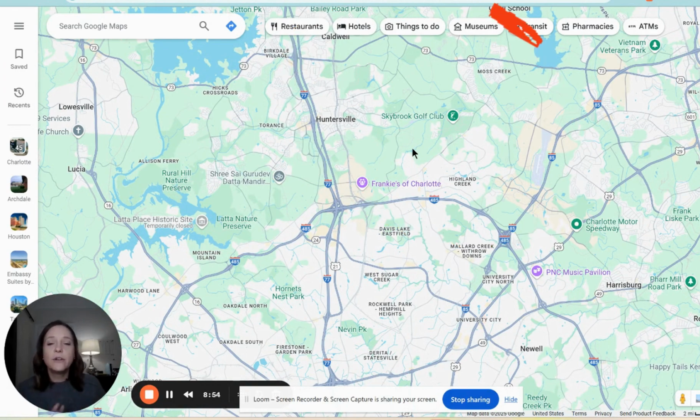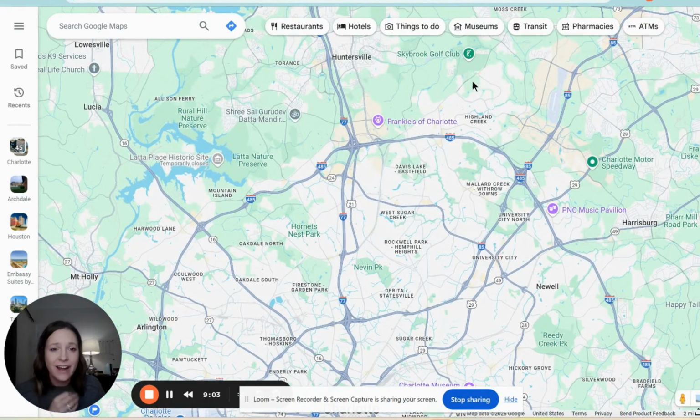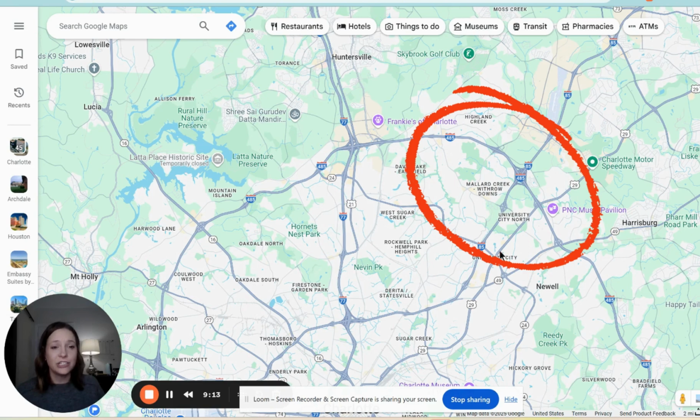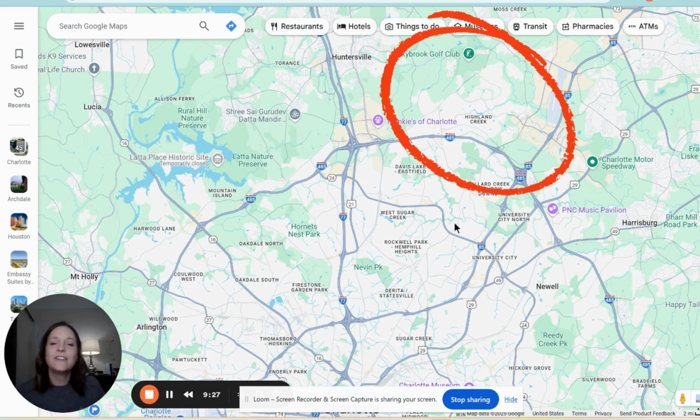So for kind of location or a reference point, again, this is 77 right here. It goes north and south throughout the whole city. We're going to stay right on the loop here, 485, Highland Creek. So when you're talking about North Charlotte, a lot of people will reference it as the university area. University area is right here, where, of course, UNC Charlotte is, right off of 85. And that has a very different feel to it as well. Obviously, you're going to get a lot of apartments and stuff that are going to appeal to students. But just a stone's throw away, you have the Highland Creek and you've got Davis Lake areas.